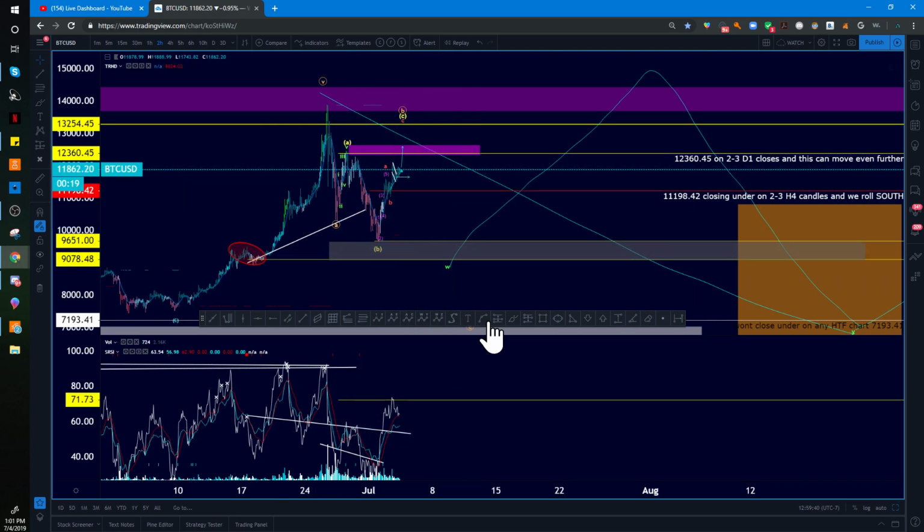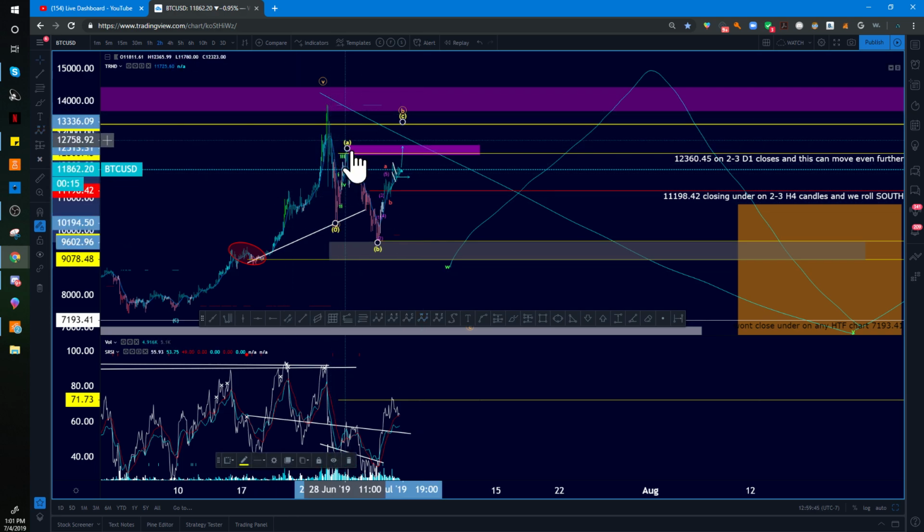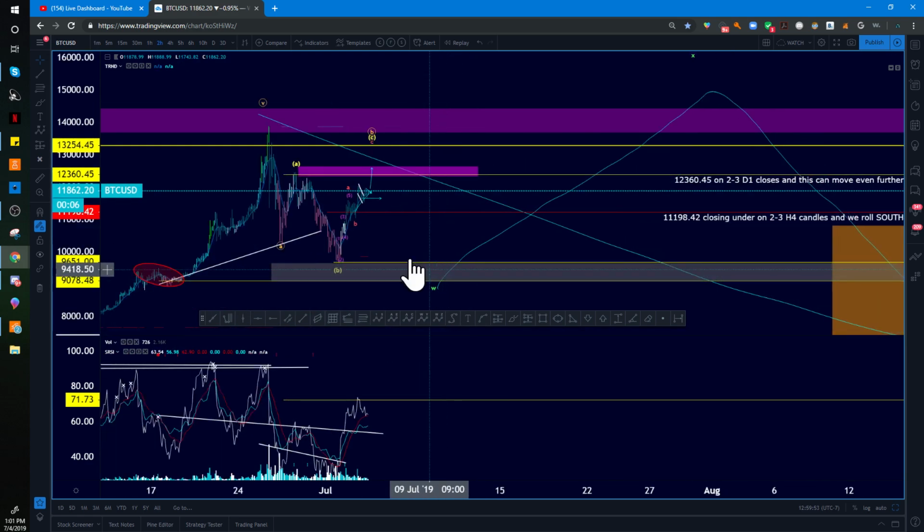ABC, WXY. I think this is more of a WXY, to be honest. So I think I got this count wrong, this little count here. It's probably double zigzags of some sort. I don't know, we'll see. It also could be this whole move here could also be right here.